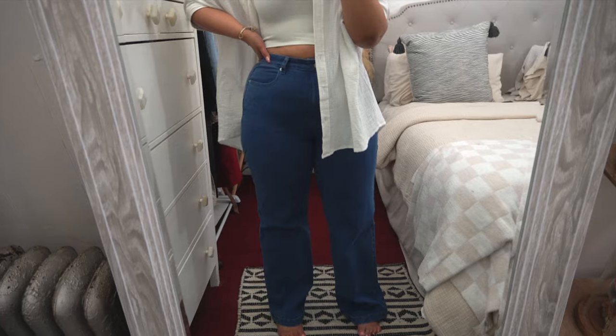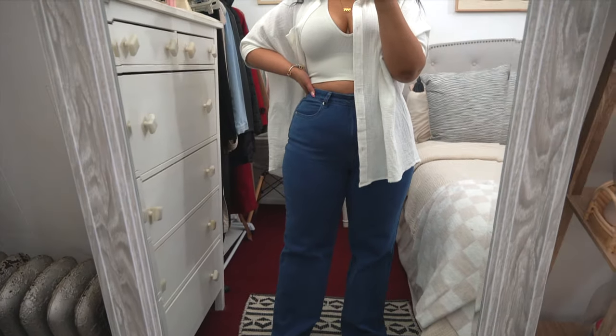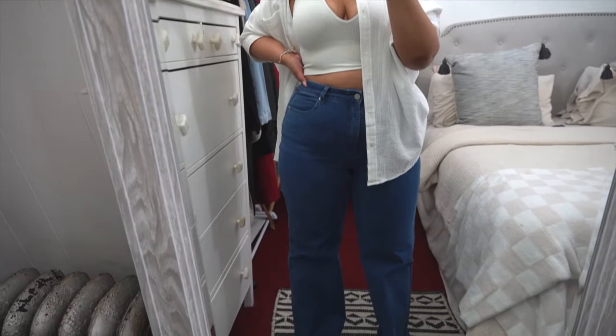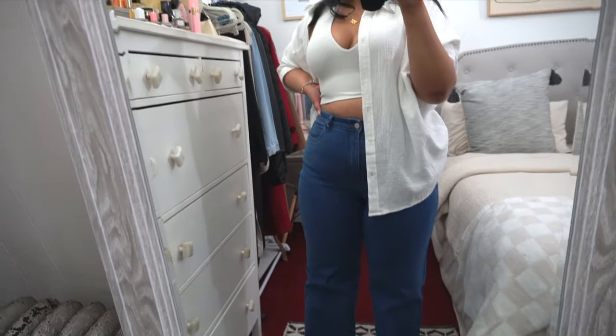And the jeans that I have on that you can't really see right now, I showed them to you in a different color before. I showed them to you in the light wash. So now I got the dark blue wash and I love them. They fit really nicely. They're high-waisted, they're wider at the bottom, they're stretchy, they have a little bit of tummy control to them. Really, really cute jeans.